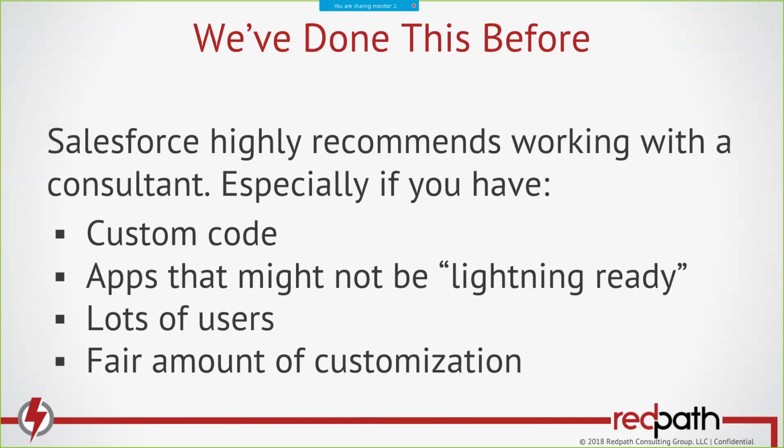Another thing to highlight is Salesforce highly recommends working with a consultant on conversion. This is especially true if you have a lot of custom code, a lot of complexity with automation, specific apps that may have weird compatibility issues or might not be completely Lightning ready, or if you have lots of users and there's lots of tailoring needed for your different groups and users or different managers.